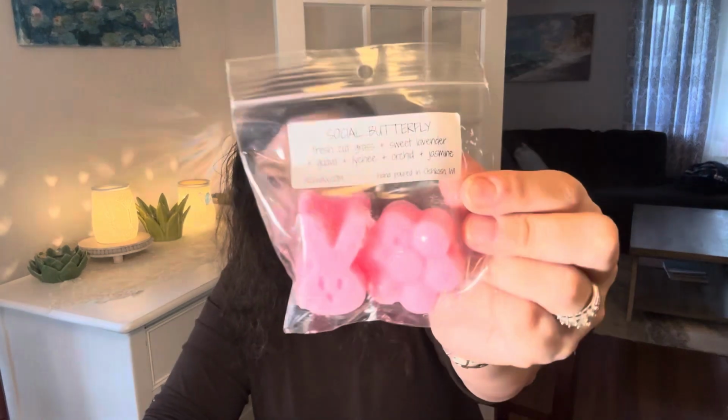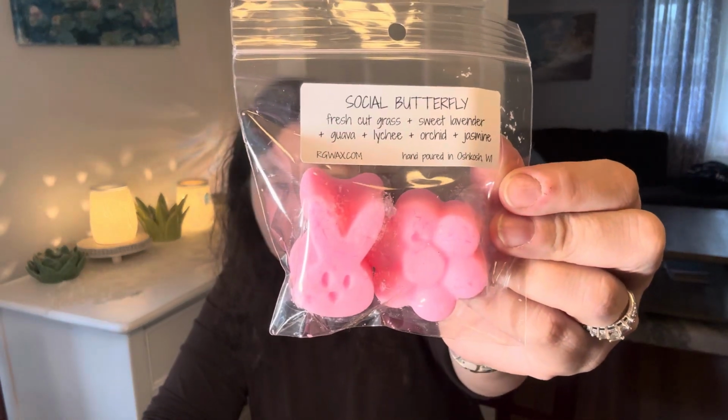Oh my gosh, you guys, I have some. Ooh, I got a sample. These are really cute. Look, it's called Social Butterfly, and I'll sniff it in a second and read it. Look how cute. It's fresh cut grass, sweet lavender, guava, lychee, orchid, and jasmine.